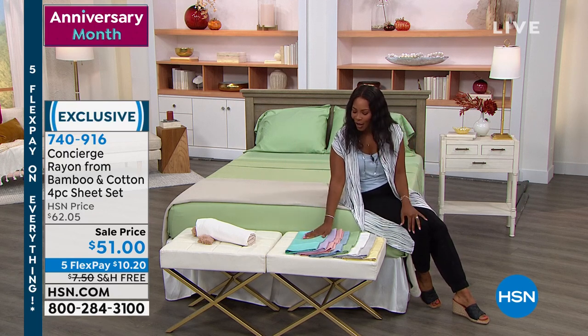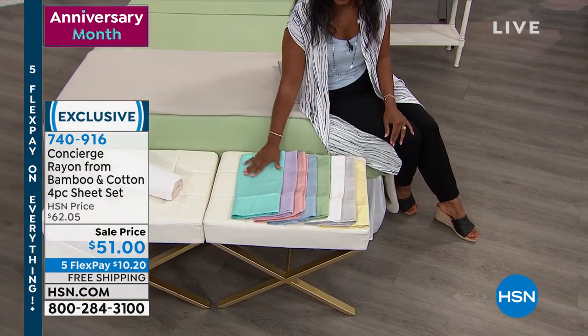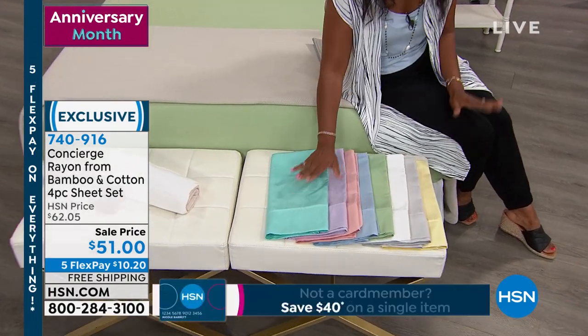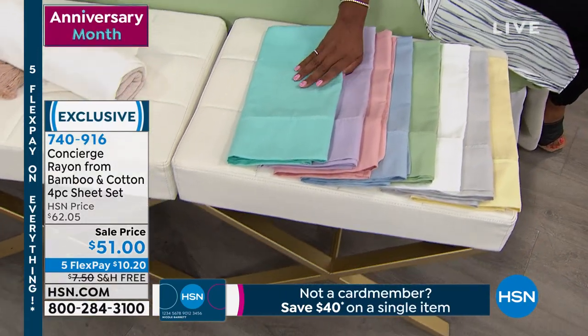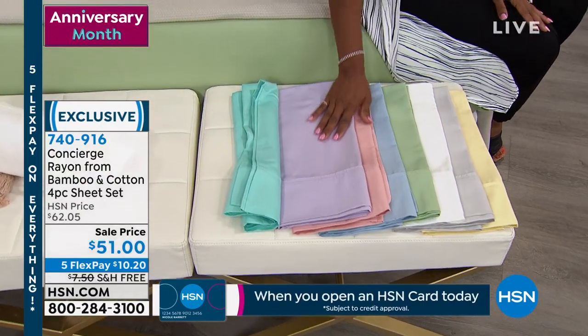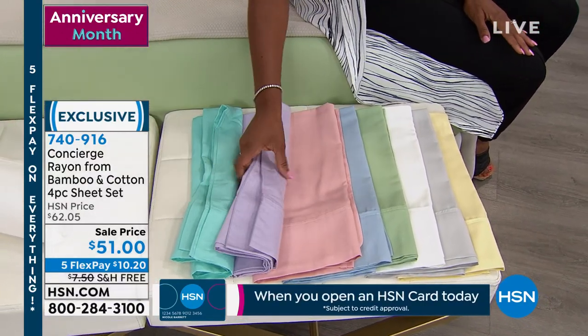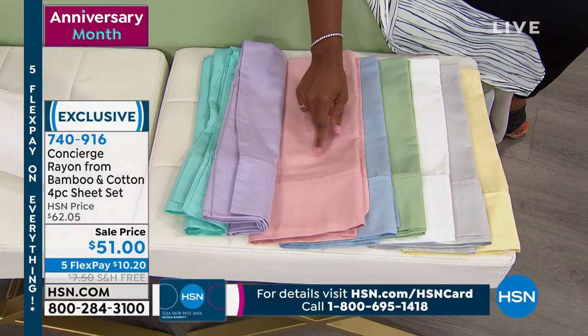I want to show you, because a lot of you are calling in for the sage because it's gorgeous, right? How could you not fall in love with it? But let me show you the other colors. This one is your aqua blue, which might be, again, another beautiful spa-like color. Maybe this is one that you want to bring home. We've got that beautiful lilac, which I'm seeing a lot more in home decor. Here's the blush, and it is a very beautiful blush.